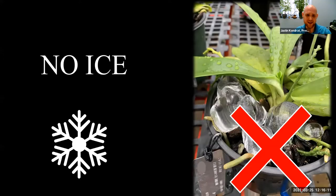And then I just wanna say, no ice, please. One of the things is, most of the plants that you're growing within your collections or even on your windowsills are from tropical regions, and they do not like cold, freezing water on their roots. Just as you and I would not want to take a cold shower every single day. This ice item, don't worry, I just put it in there for the photo and then I removed it quickly so I wouldn't burn any of the roots. So just no ice, please.